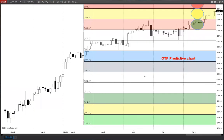Here's a look at last week's predictive chart. The OTF is a larger time frame predictive chart. Basically, it said if we're above the 51.5, 52 area, the market would be bullish and would be attempting, step by step, to get to each of these different levels. And that's how we read this chart.